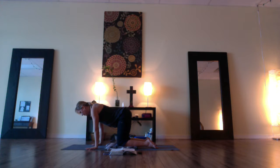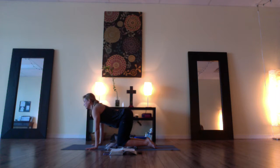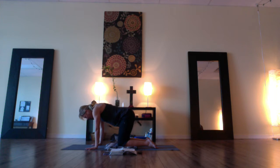On your inhale, slide your tailbone up. Press the navel down, slide the heart forward, and then lift the crown last. Tuck the tail under, draw the navel into the spine, round through the back, and bring your chin to your chest. Inhale, lift the tail, press the navel down, slide the heart forward, crown lifts. Tuck the tail, draw that navel in, round through the back, chin to chest. Keep moving like this a few times. Exhale.